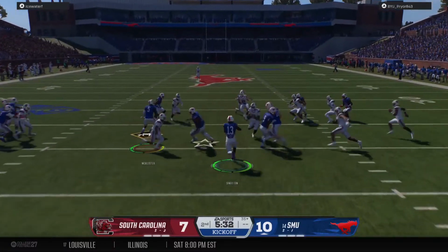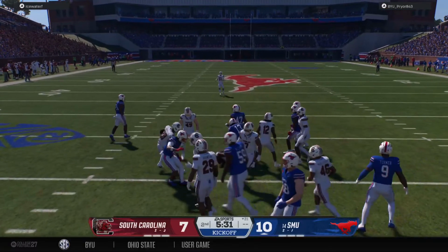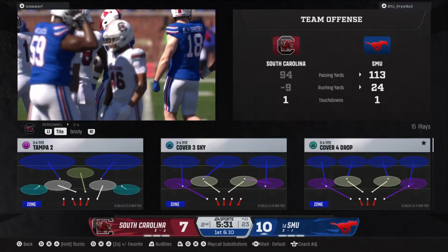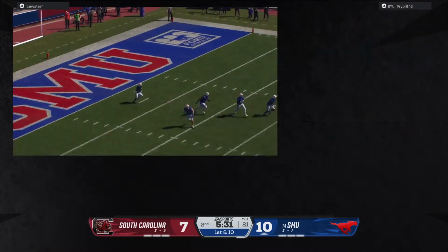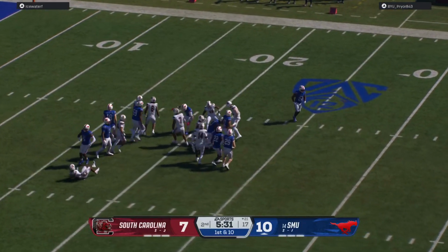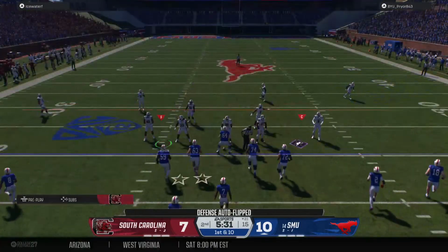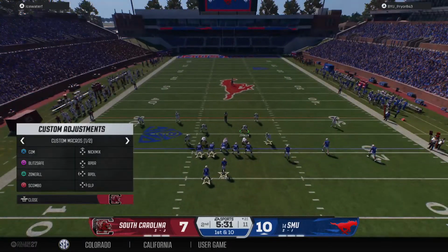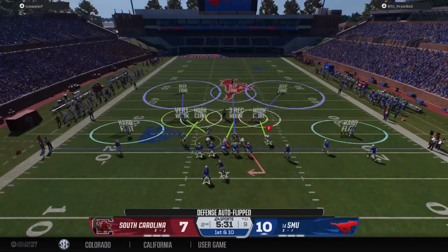Coming out with it, it's Singleton. Gets it across the 20 to the 21, and not quite what he would have picked up just taking the touchback. The SMU offense is headed back onto the field. Took the last drive in for a touchdown. They'll try to do it again on this one.